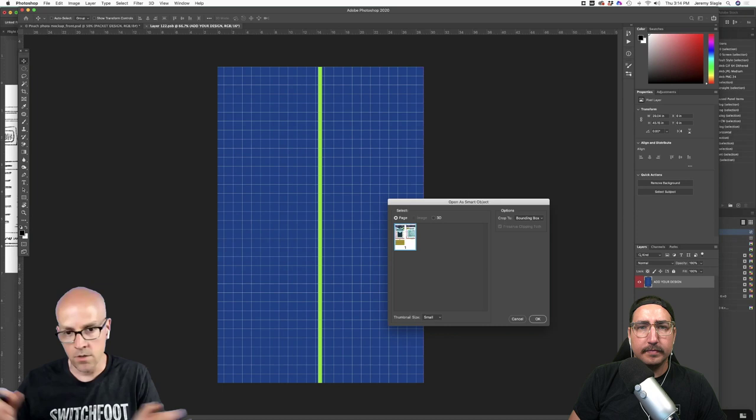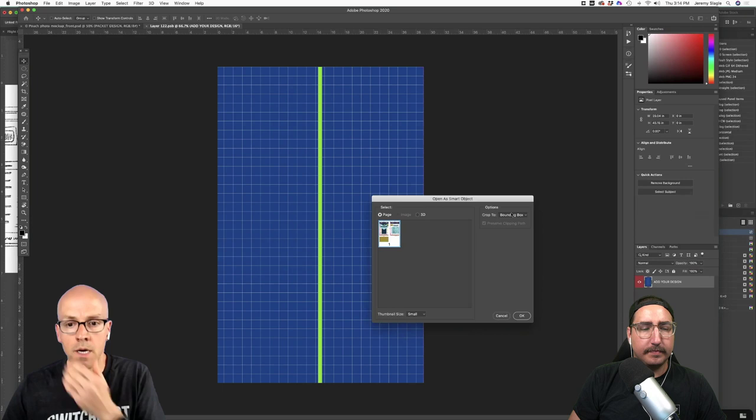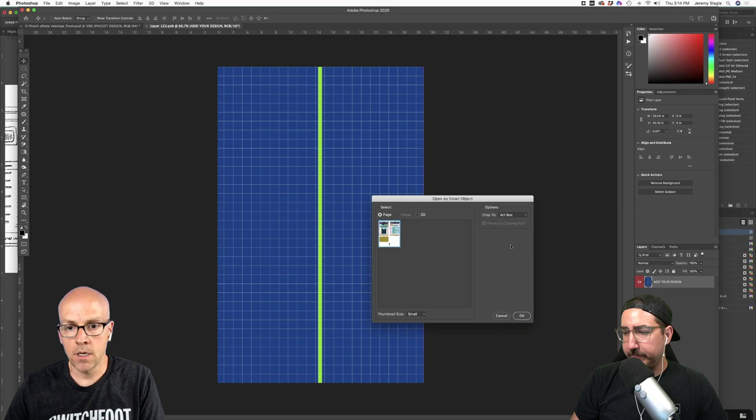I hate creating files all over the place. So this is the best way to do it that I've found. This is really, really important: in your options where it says crop to, make sure that you go to art box. This is really important for when it relinks in just a second, and I'll show you why that is.